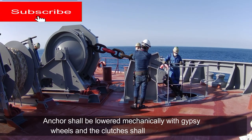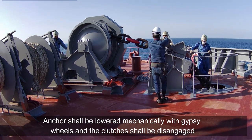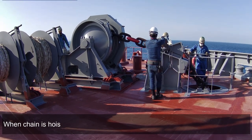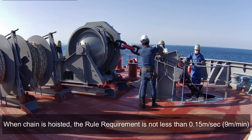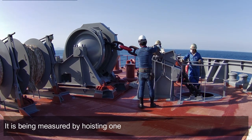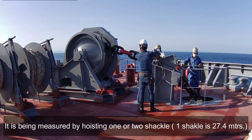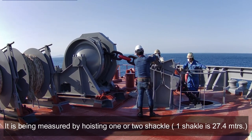Anchor shall be lowered mechanically by gypsy wheels and the clutches shall be disengaged. When the chain is hoisted, the rule requirement is not less than 0.15 meter per second or 9 meters per minute. It is measured by hoisting one or two shackles, and one shackle is equivalent to 27.4 meters.